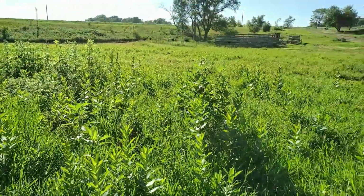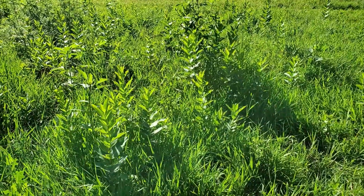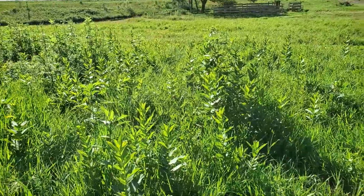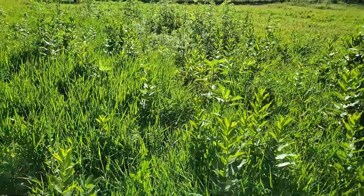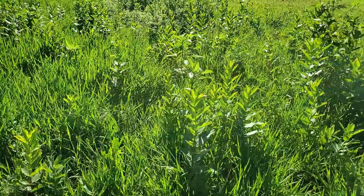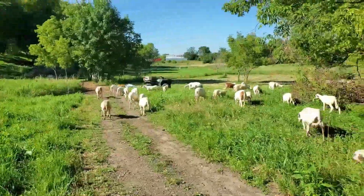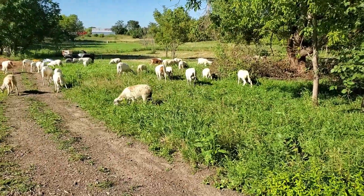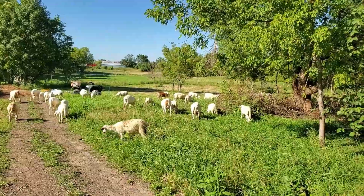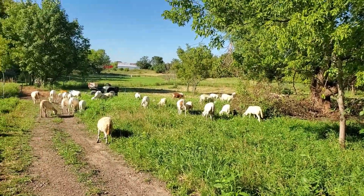I know Ann asked me not to mow all these milkweeds down, or to try to keep them, but we haven't really been seeing the monarchs we were hoping with all this milkweed. I don't know if it's the insecticides or what. We just haven't seen butterflies the way we used to. It's a damn shame, to be honest.